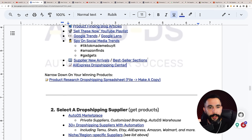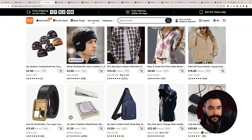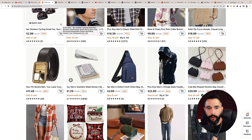The next method for product research, again, absolutely free, costs $0, is going to your suppliers' websites and checking out new products, new arrivals, and bestsellers. And one of the new best suppliers on the scene is Temu. And we've already got content on how you can leverage Temu for your dropshipping business. You can also automate them, add products in a second, and you'll have price and stock automation. All of the automation going on with AutoDS, we also support Temu.